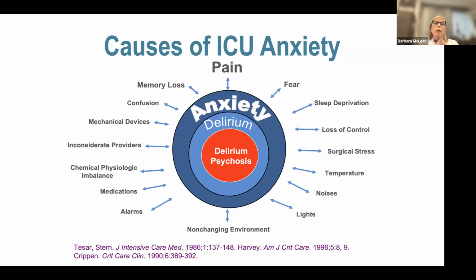So really, really important when we think about that. It's also important, of course, to remember that many of our medications that might actually allay some of the anxiety will promote delirium. And in some cases, delirium is hyperactive, so it looks like agitation. And in many cases, actually more than 50%, delirium is hypoactive, which means the person is laying there not expressing anything because they're so terrified, and they are confined within their mind and they're so terrified.